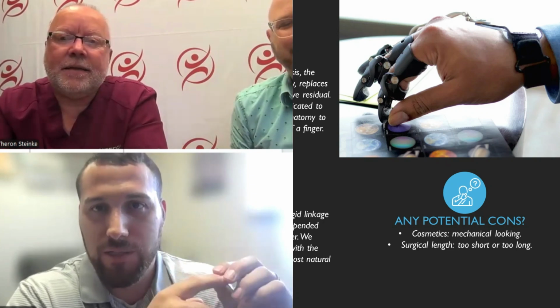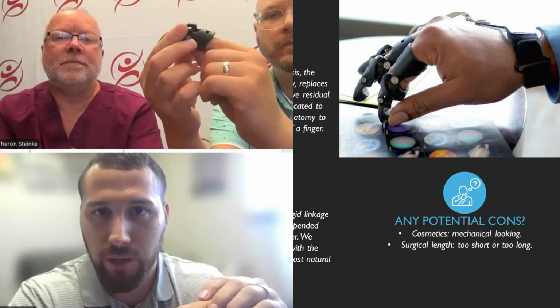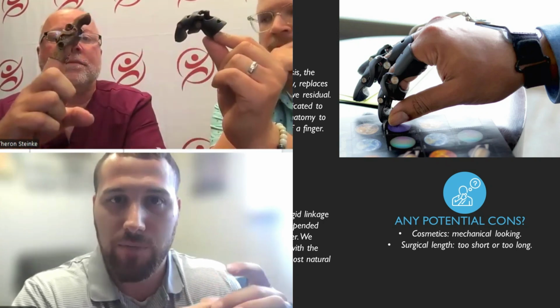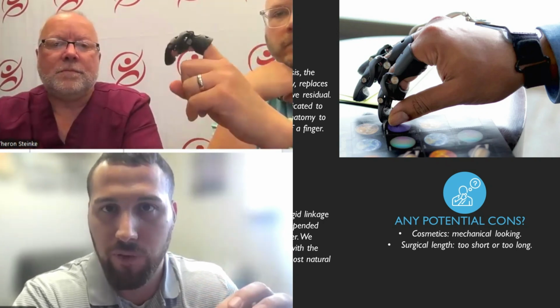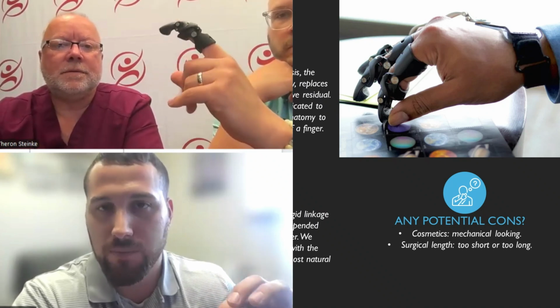So this device, as you can see going on and off his finger there, fits similar to a ring. And that's how, from a clinical perspective, we're fitting these patients. We have different ring sizes and different shapes, one that's more oval and one that's more round, based on the profile of that finger or that digit. And that's essentially how we're also suspending the device.